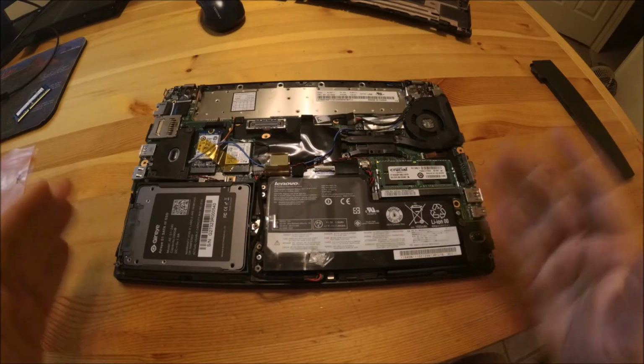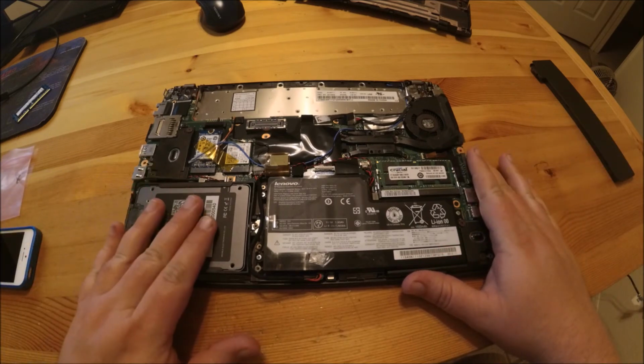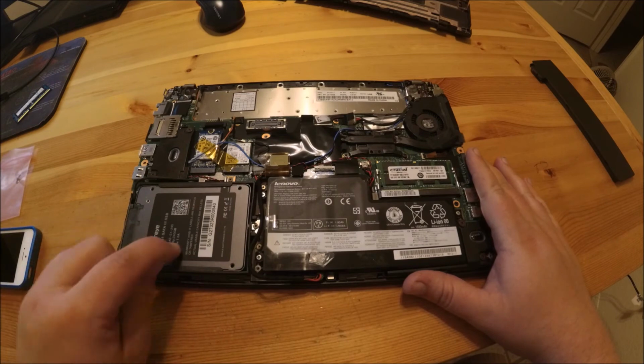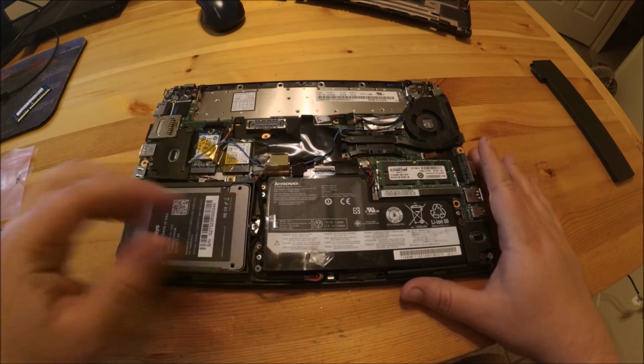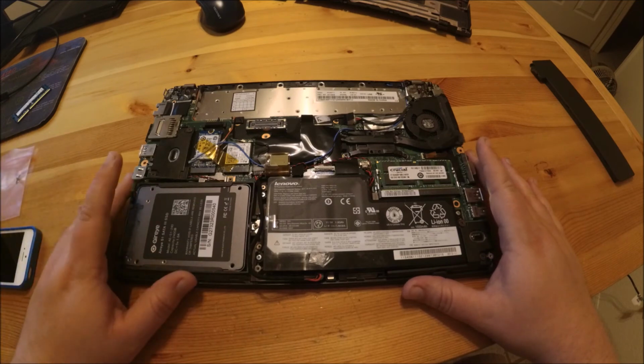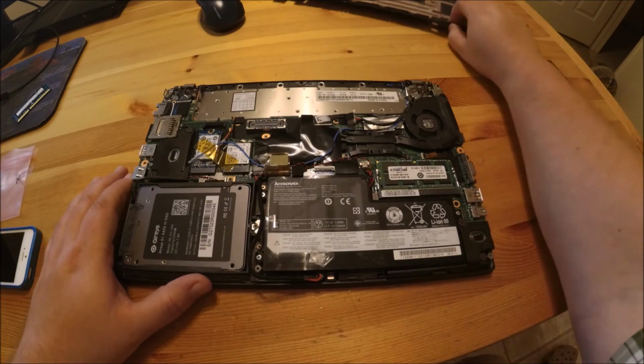Alright, so the previous owner who had this before me, there actually was no OS on there. And even though I spoke with the tech at Lenovo, they didn't install an OS on the drive, which annoys me a lot, because I did actually ask them to do that while it was in for repair.